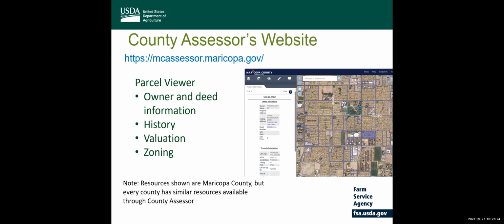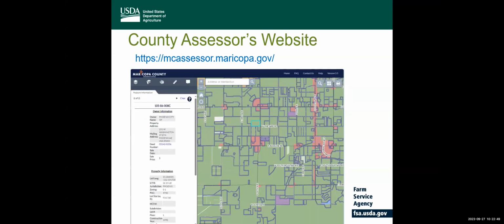So if you go to the county assessor's website, which has so many exciting uses that I'm going to share with you, then you can look on the map, zoom in, explore, see who owns what land. You can also see the value, the history, how it's zoned. Here's another map layer of the same area to give you an idea of what's out there and what's available.